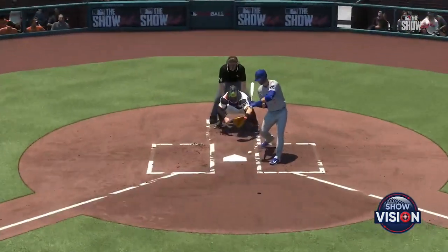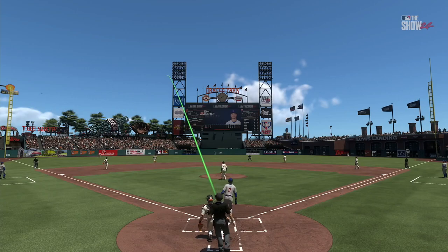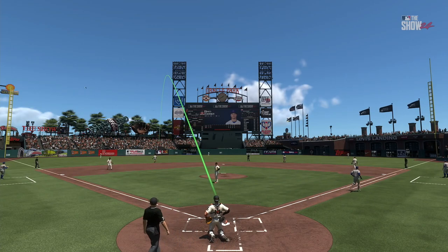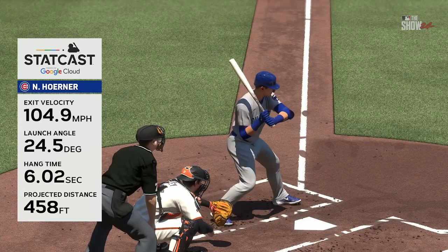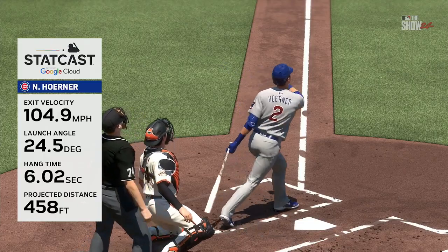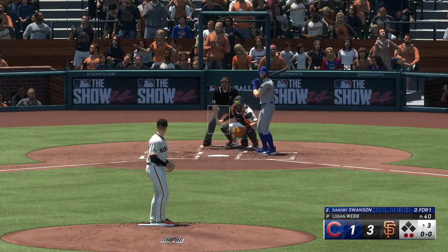Let's break out the StatCast numbers. It tells us this home run was projected at more than 450 feet. Yeah, and not many players can hit home runs as far as this one. That's a special feeling, and I'm sure he was giggling a little bit as he was jogging around the bases. That was one heck of a swing he put on the baseball.